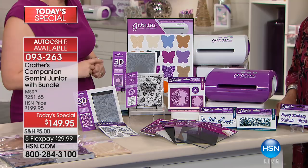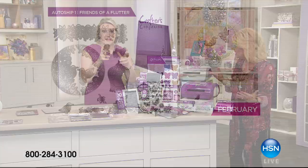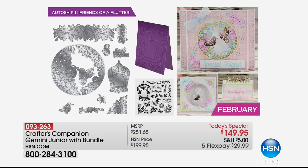If you choose the auto ship, then you will change it up seasonally. Should we show you the auto ships? Because you will get them every quarter. In February, we're going to send you the same again, that's $72 worth: the creator card die, the edgeable die, and the extra accessories, the stamps, the 3D folder. All you will pay is $29.95. So it'll go seasonal, but you can't find it anywhere else, and certainly not at that value.